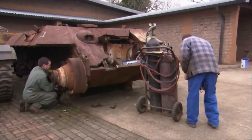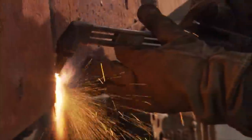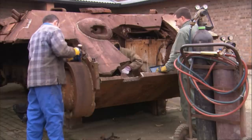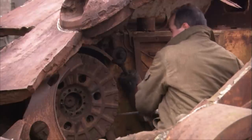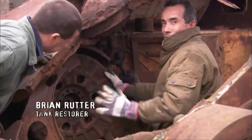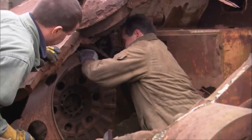Heating up the metal can help loosen parts that have been locked in place for decades. If that fails, there's always the last resort. Cut the piece off. We don't like cutting stuff, it's the last resort. You persevere for so long and then in the end it's just not feasible. You have to give up, admit defeat.